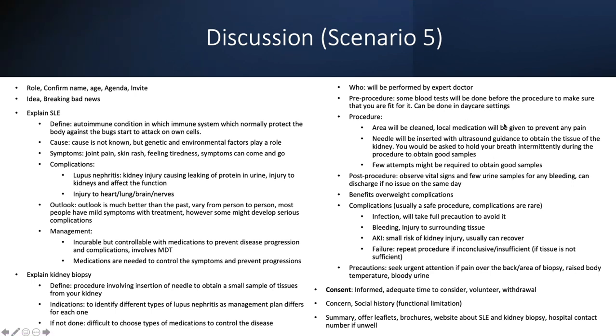And then you must mention about the ultrasound guided so that it doesn't sound so scary. Okay, you must mention that we will do a bedside scan over your kidneys. Once we identify the location very well, accurately, then we will put in a small needle slowly. And then this is something additional if you want to show the examiner that you really know how the kidney biopsy is done. So you can mention about that.